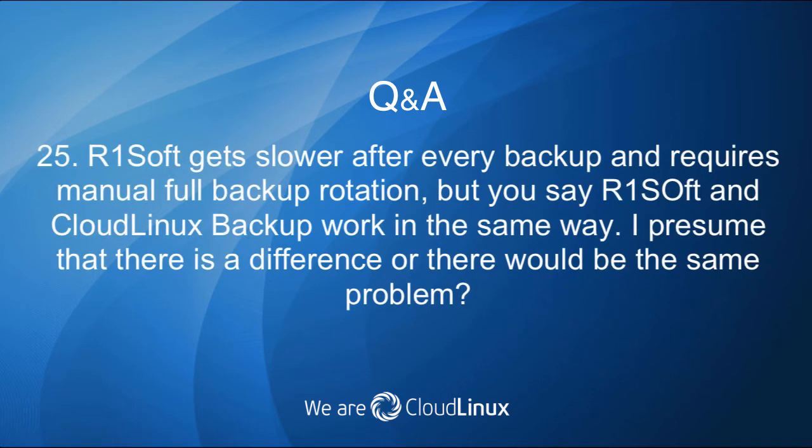R1Soft gets slower after every backup and requires manual full backup rotation. But you say R1Soft and CloudLinux Backup work the same way. I presume the difference, or that there is the same problem. Well, they do work the same way in the idea that they use blocks instead of files. It's a block level backup, but the actual way how it stores it on a server sounds like it's completely different. I actually didn't know that R1Soft slows down. There is no reason for them to slow down.